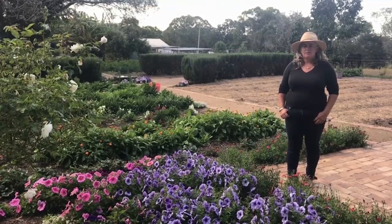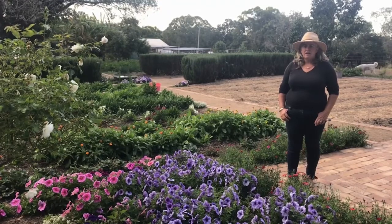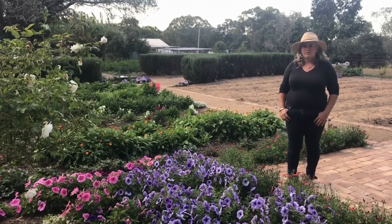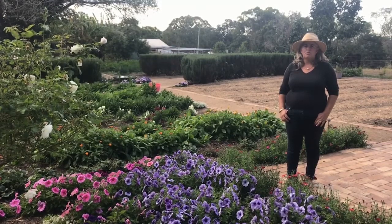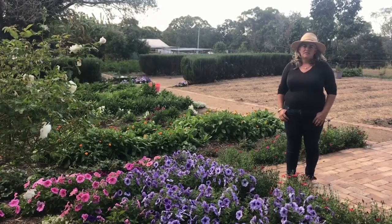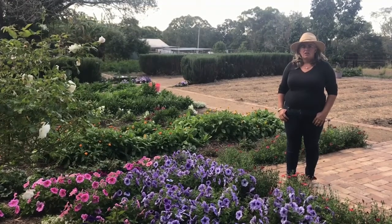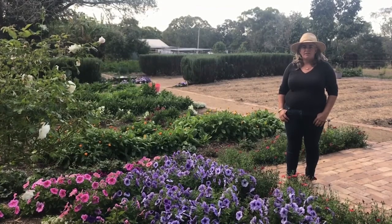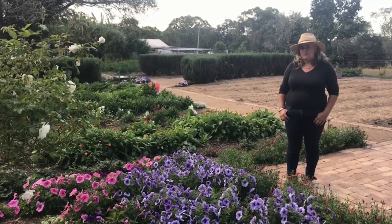I often just refer to it as the top garden and the bottom garden, but my goal for this garden is that everything is edible, and that doesn't mean just edible for humans. It means edible to the native bees, the European bees, the moths. So predominantly in this garden are herbs and flowers.